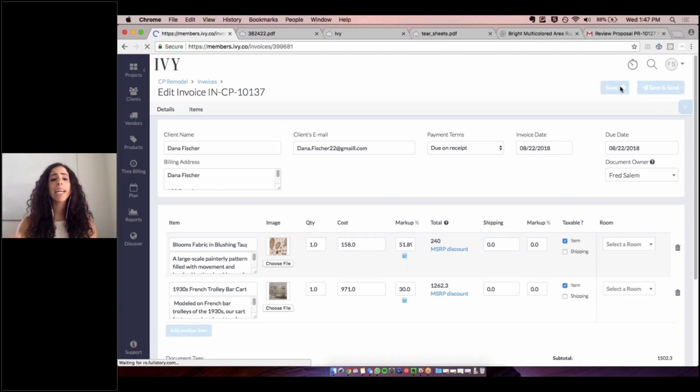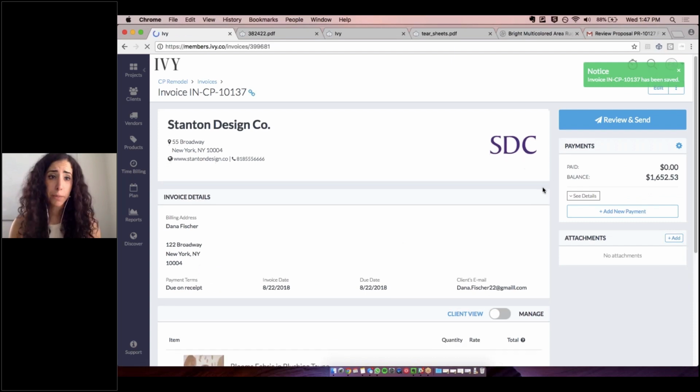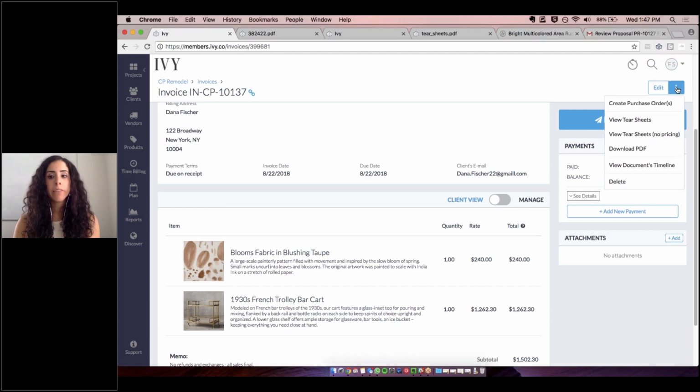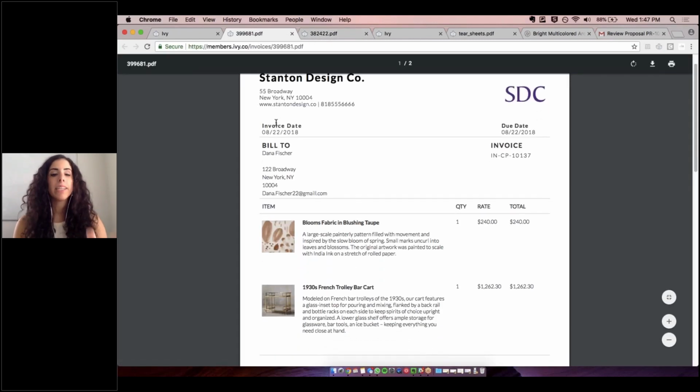So again, you can send this digitally by email to your client and it'll look exactly the same as the proposal. The only difference is that you won't have the approval ability, or you can download a PDF. It'll look exactly the same as it did with the proposal. But let me show you the PO. Again, you get the idea. This is exactly how all the documents look.